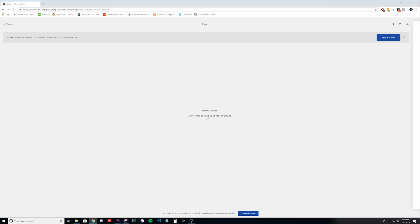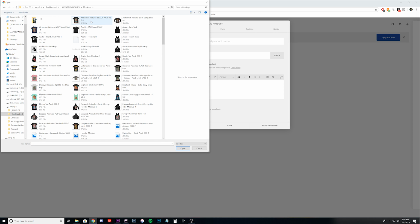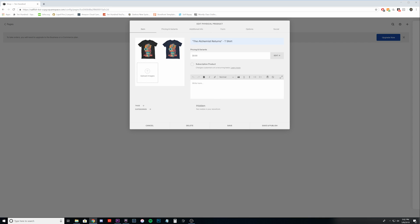Boom. All right, let's add some products. Click right here. This is going to be a physical product. You can also do digital. You can do a service. You can do gift cards. Physical product. We're going to go ahead and upload an image here. I'm going to upload The Alchemist Returns. So I have this t-shirt in black and I have it in navy. So I'll grab that and I'm going to say available in small through 3XL. And we can tag this t-shirt Alchemist. We'll give it a category.